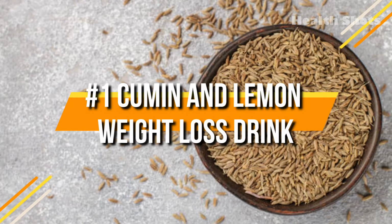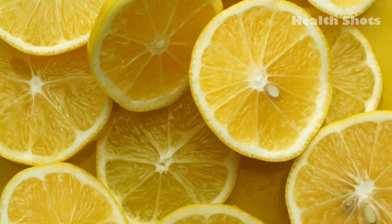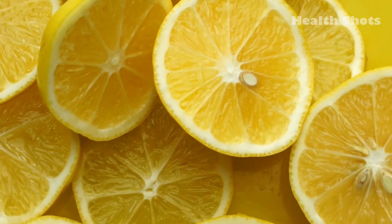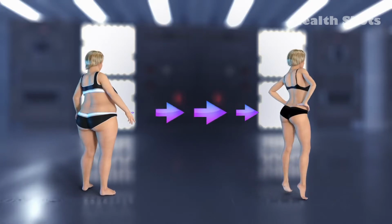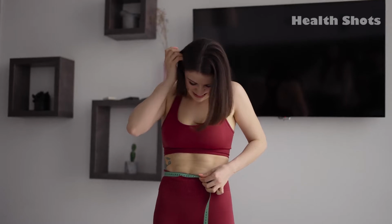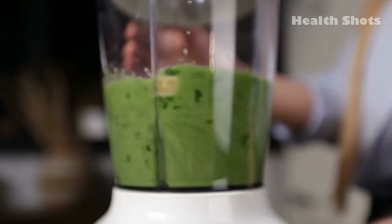Number 1. Cumin and Lemon Weight Loss Drink. The first and the most effective recipe on this list is of roasted cumin and lemon drink. This drink is particularly popular for weight loss as its ingredients do not have any side effects or aggravate the symptoms of another illness present. Anyone from any age group can consume this drink.